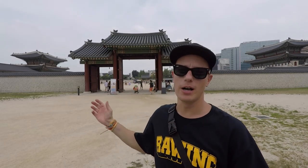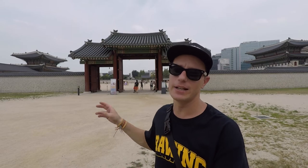So one of the places I definitely recommend coming to in Seoul is the Gyeongbokgung Palace. It's just here behind me. You can get a subway ride here if you take exit number 5. It's free to get in, and then you have to pay another $3 if you want to go into the main part of the palace. So let's go.